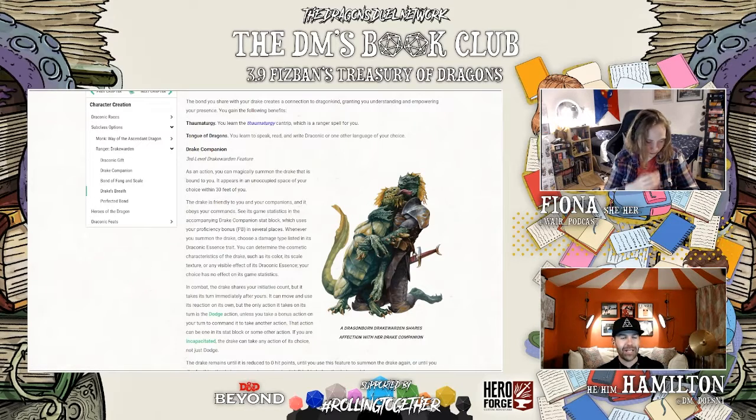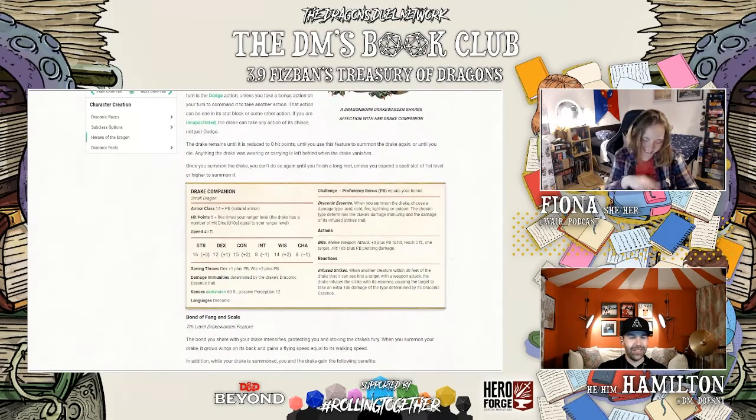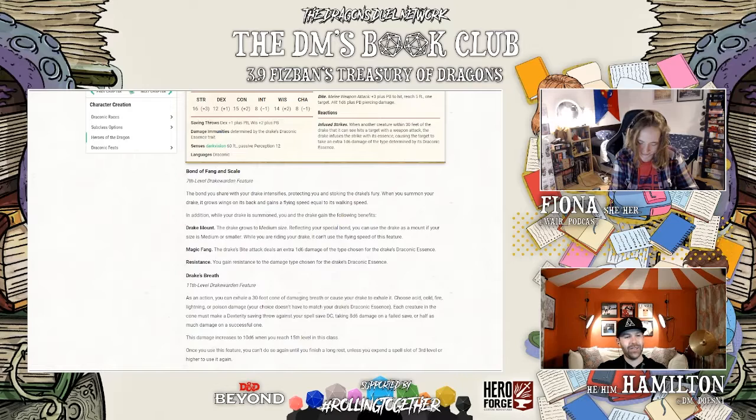As an action, you can magically summon the drake that is bound to you. It appears in an unoccupied space of your choice within 30 feet. It's friendly and it acts just like all other companions, really. It has a stat block, and you can use it like your companion. Small dragon. Yeah, it's basically a small dragon, but it gets cooler.